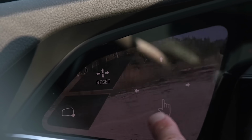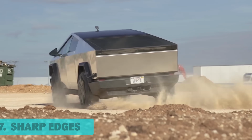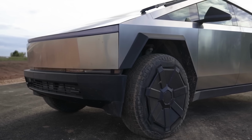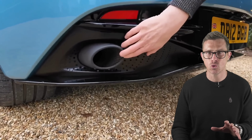Still, could be worse. At least they don't have cameras for mirrors, because cameras for mirrors are rubbish. Now here's something else the law has opinions about. Sharp edges. In Europe, they're not allowed, which is why we'll never get the Tesla Cybertruck sold here officially unless Elon covers them all in pipe lagging. But did you know the law even prohibits sharp edges on the back of cars? And that particularly affects exhaust for some reason.